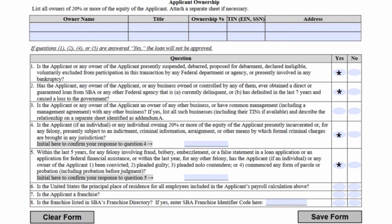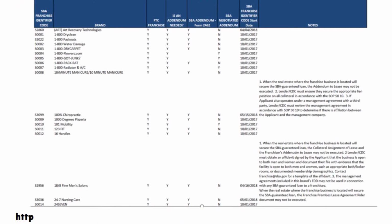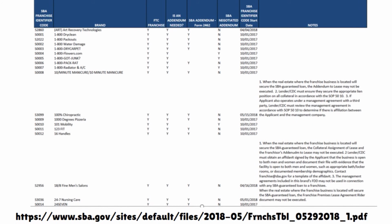The thing here is that those are questions 1, 2, 4, and 5. There are other questions: question number 6, number 7, and number 8. Question 6: is the United States the principal place of residence for all employees included in the applicant's payroll calculation above? Number 7, is the applicant a franchise? And number 8, is the franchise listed in SBA's franchise directory? If yes, you need to enter the SBA franchise identifier code on the line. We're showing you a snapshot of the SBA franchise directory, as well as the link where you can get the info if you need it.